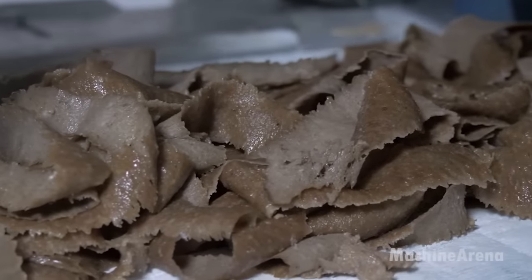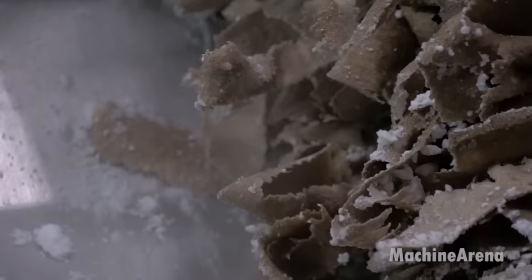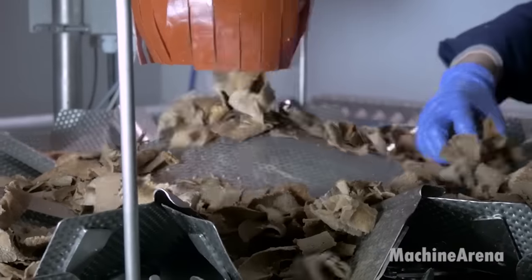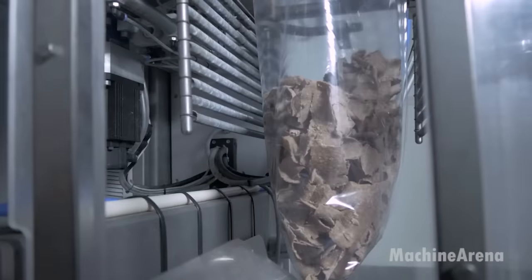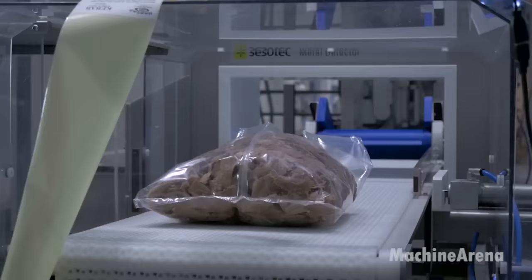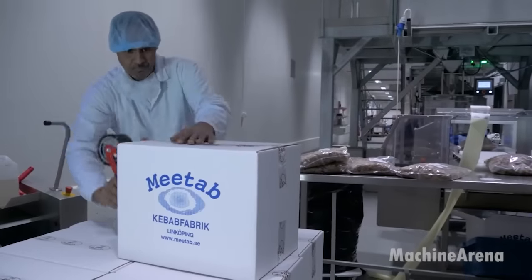The entire production process is a harmonious blend of quality control, skilled craftsmanship, and advanced machinery. From raw meat to the finished product neatly encased in packaging, Meetab Doner exemplifies a commitment to excellence at every stage, delivering a savory and satisfying culinary experience to enthusiasts worldwide.